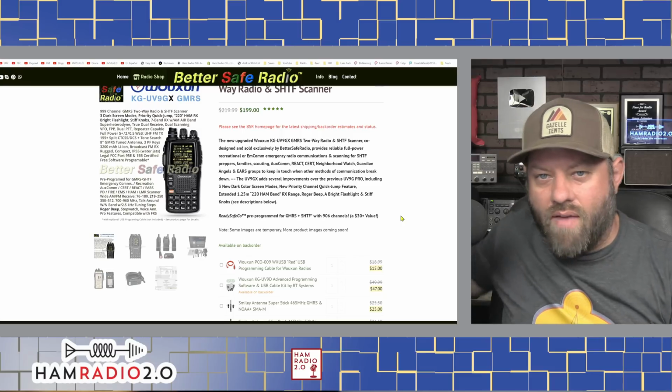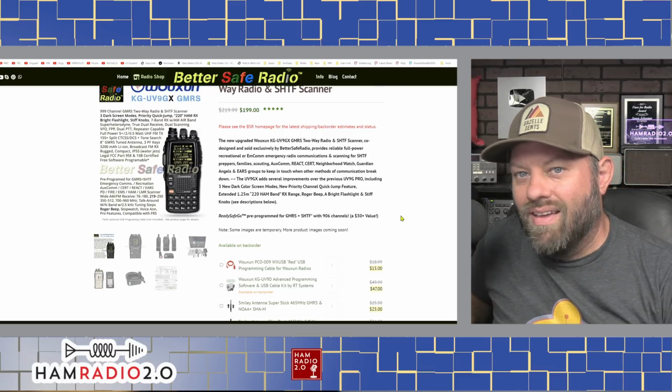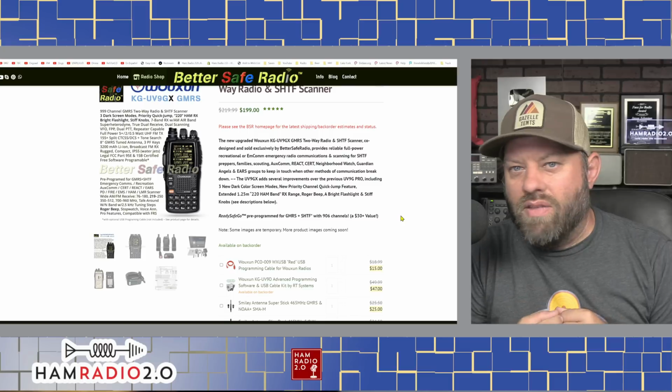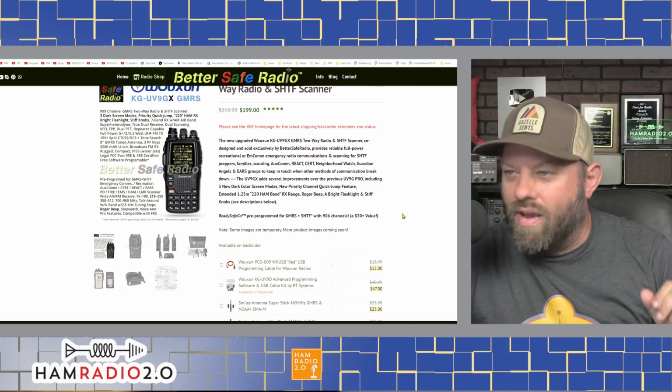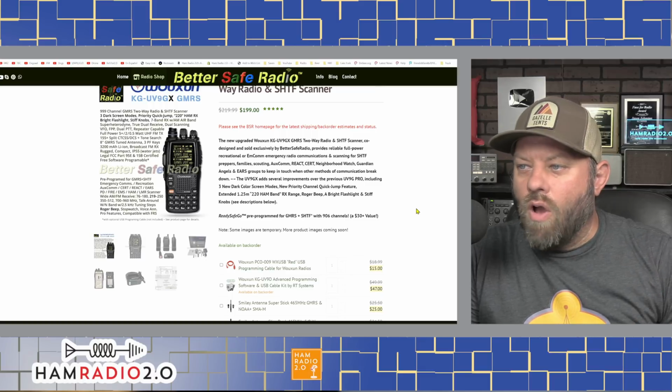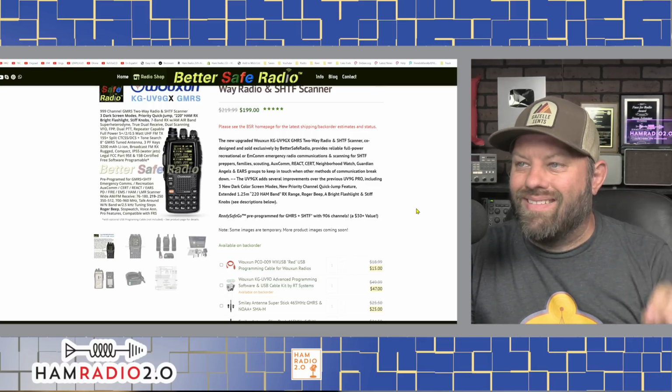Stiff knobs are good because if you have your radio on your belt, sometimes you reach down and you might hit the knob accidentally, and if it spins really easily, then you might change several channels or turn the volume way up or way down, something like that. Ready, Safe, Go. Pre-programmed for GMRS and SHTF with 906 channels.